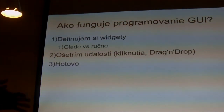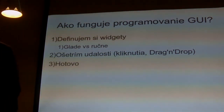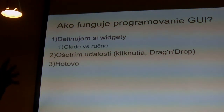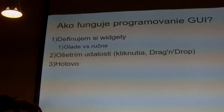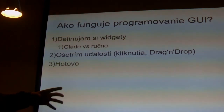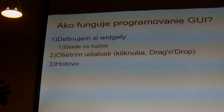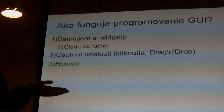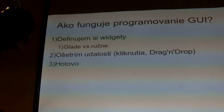So, how does GUI programming work? Firstly, you define your widgets, how it should look like, and then you create connections between the widgets. It's something like, when this button is pressed, call this function. And that function could do something, for example, open a new window, or change some label to something different. And afterwards, when you have those first two steps, you're done. Nothing complicated.